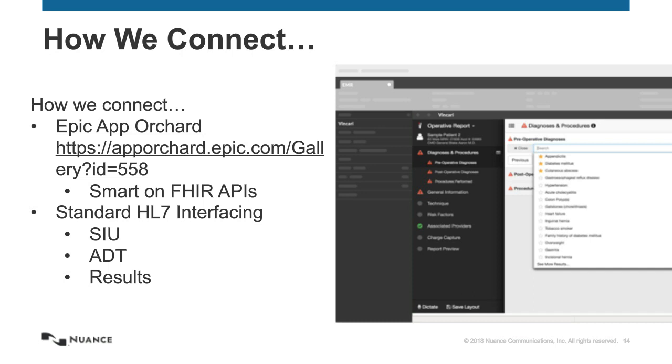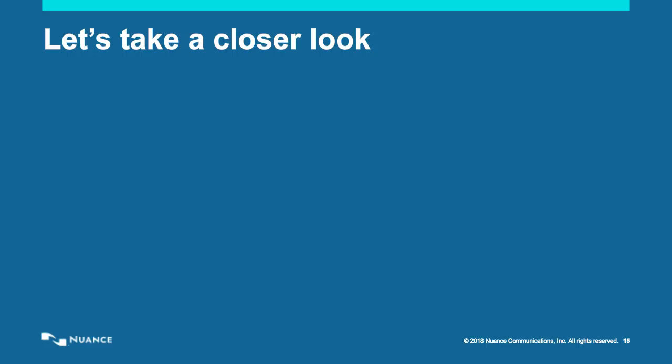So we can talk more on specifics, but again, that's really how this has been designed to plug in to these different systems. So with all of that being said, let's take a closer look at how the application is actually used. So in doing this, I'm going to take the first example. Let's assume that I'm a general surgeon. I've just completed, let's say, a lap chole for acute cholecystitis. I have to create my op note.